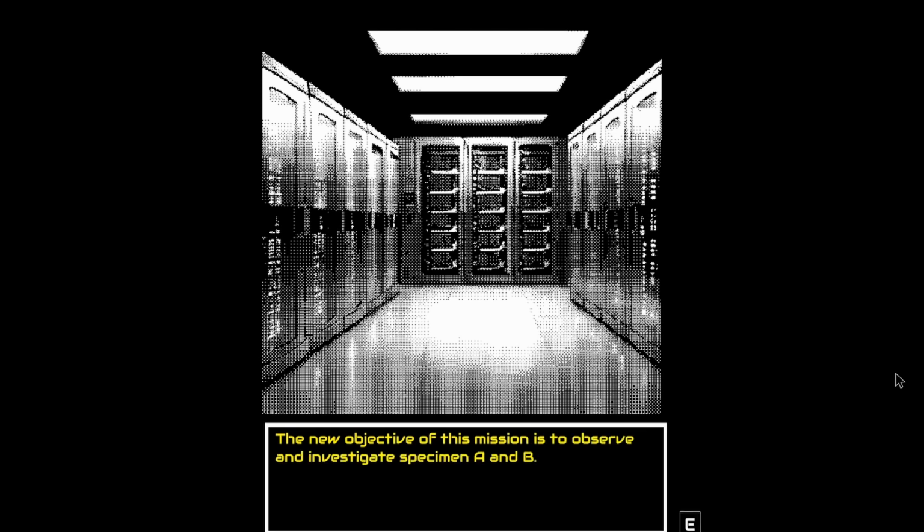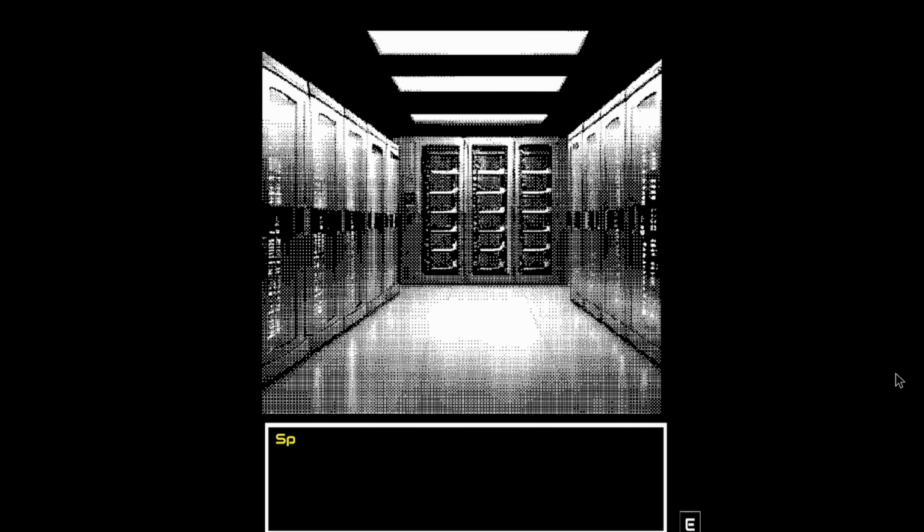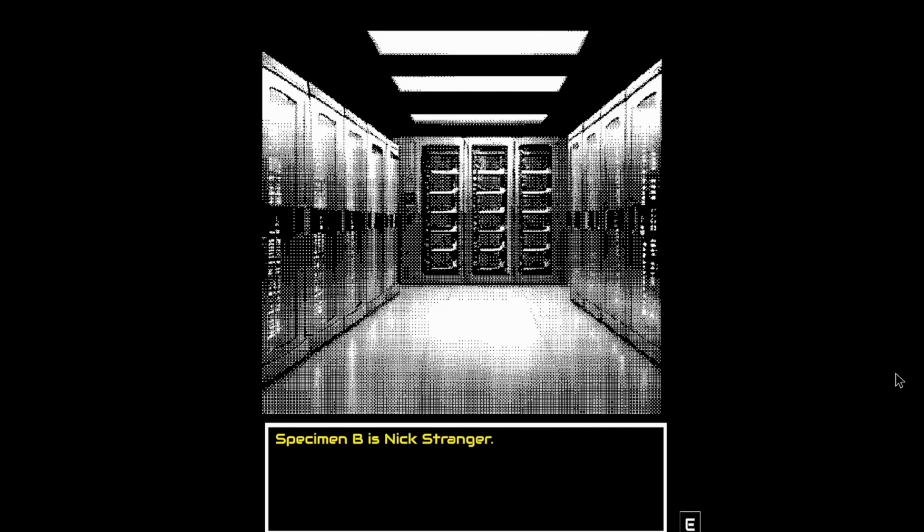The new objective of this mission is to observe and investigate Specimen A and B. Specimen A and B? What are these? Specimen A is a meteorite delivered by Nick Stranger aboard the ship. And Specimen B? Specimen B is Nick Stranger.